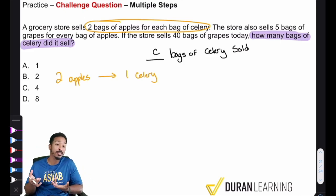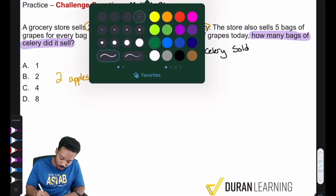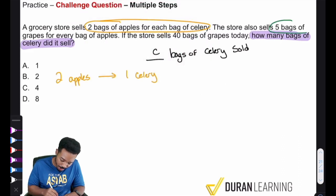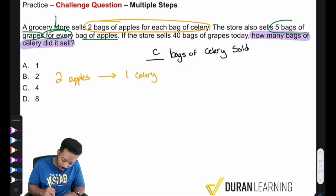Now, you can use proportions to solve this, but I'm going to show you how to do it the intuitive way. So watch this. The other piece of information I got right here: 5 bags of grapes for every bag of apples. The key words there are "for every." That's really what forms the relationship. That's how you know they're connected. So we have 5 grapes translates to 1 apple.